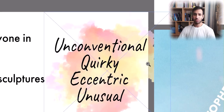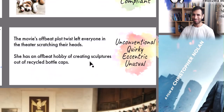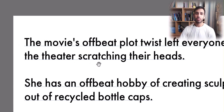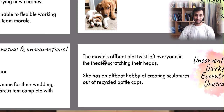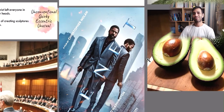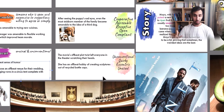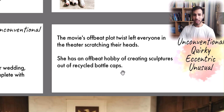Also, it can be a synonym to quirky, eccentric, unusual, and still cool. The movie's offbeat plot twists left everyone in the theater scratching their heads. Oh, this movie is so twisted. Yeah, like Tenet. Have you seen the movie? Tenet is a movie by Christopher Nolan. It's really difficult to understand the twisted plot of the movie. It is offbeat.